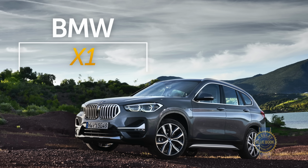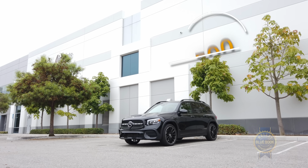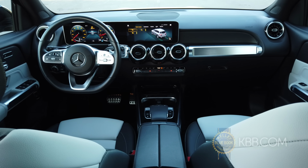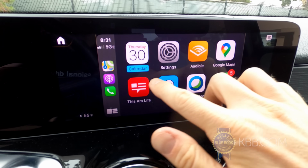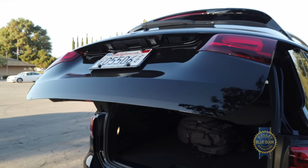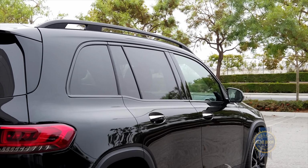Compared to the BMW X1 and Audi Q3, the Mercedes-Benz GLB has a slightly higher base price of $37,500, though that sum includes dual-zone climate control, Apple CarPlay and Android Auto, automatic emergency braking, a power liftgate, and a keyless ignition, but not keyless go smart key access for the doors.